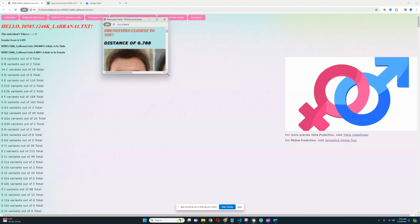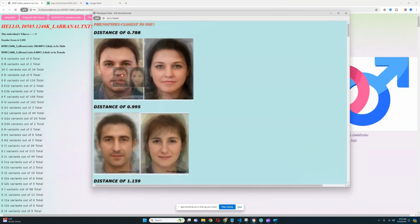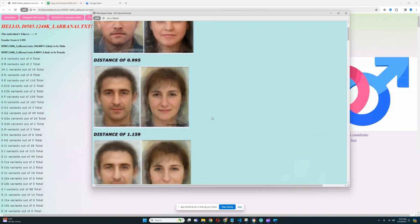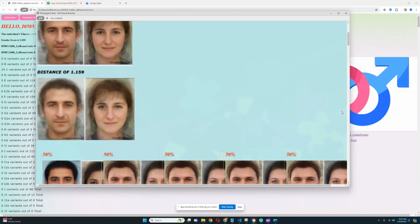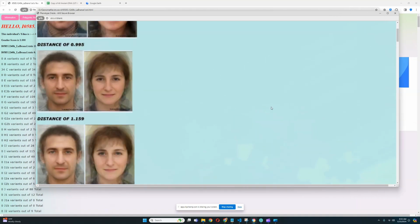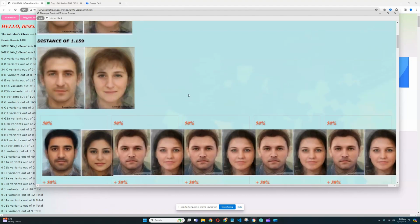What phenotypes does this individual resemble? Looks like the closest phenotypes to this individual are this phenotype, which seems to be the phenotype that shows up closest to all the Western hunter-gatherers that I've been analyzing so far. Followed by this phenotype, which also shows up closest to all the Western hunter-gatherers that I've been analyzing so far. Followed by this, which also shows up very close to all the Western hunter-gatherers that I analyze, including Cheddar Man, Bichon, all the other peoples that I make videos on.